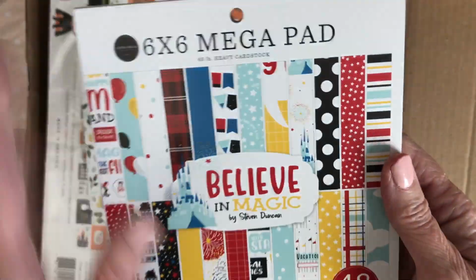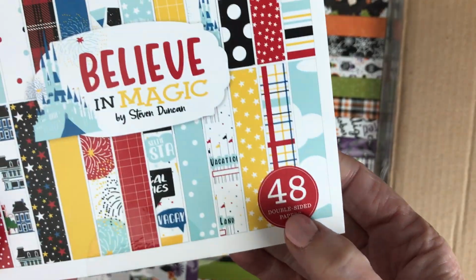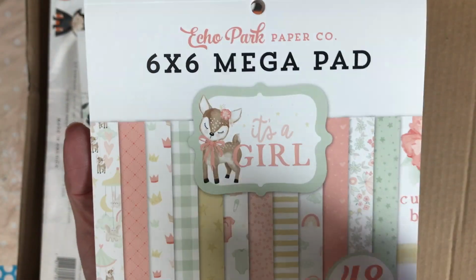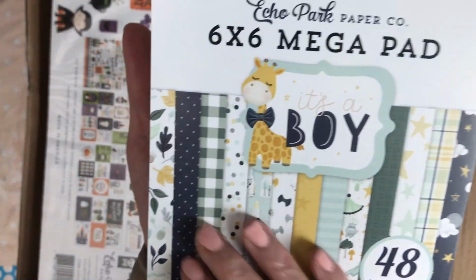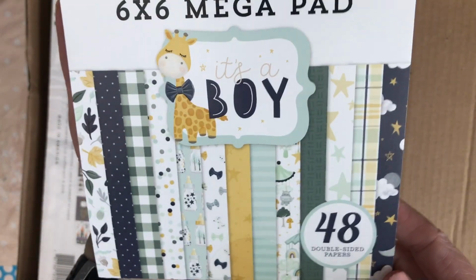Okay, the first one are these mega pads. I've not purchased these before, but they are double the size of the regular 6x6s. I picked up another Believe in the Magic, the It's a Girl. I did pick up, I think, the ephemera for this in my last haul, and I will link that haul up above. And then I also picked up the It's a Boy. I don't know if I was able to find the ephemera for this one.